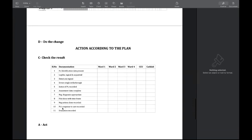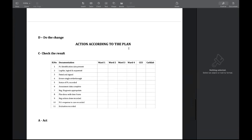Now, we're gonna do the change by action according to the plan and check the results by doing this checklist. And we chose as a pilot, we're gonna do it in our cardiology wards only and CCU. This is our cardiology department, which is ward 1, 2, 3, 4, CCU and cath lab. This is the checklist we're gonna do the audit on: identification of data presented, legible and logical and sequential events, dated and signed according to the policy.